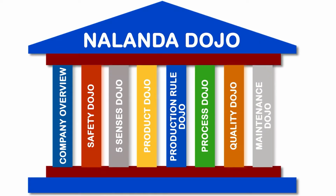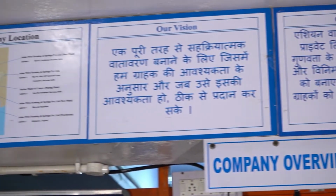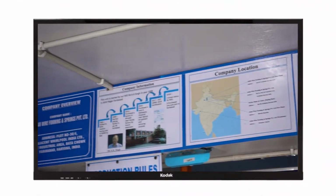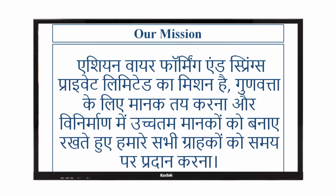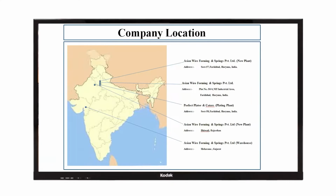This dojo center has been divided into 8 sections. Out of these 8 sections, company overview, production rules, maintenance dojo will be explained through a TV screen. Now we will discuss the 8 sections in detail. First is the company overview. Training at the mini dojo starts with a company introduction, which covers company vision, mission, policies, customers and plant location.